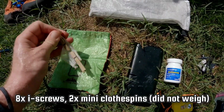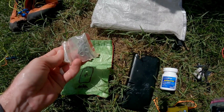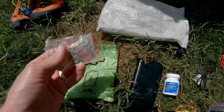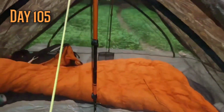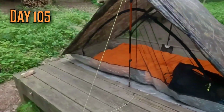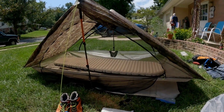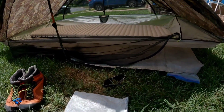This is two of the little clothespins. We'll get to that, and then a whole bunch of these little eye screws here. These were great, especially once you got further north into Pennsylvania, New Hampshire, when you're camping at shelters or on tent platforms. You could drive in some of these and then rig your guy lines out to your eye hooks instead of trying to finagle a way to put a tent stake into a wooden platform. Meanwhile, the clothespins were great for pinning up the Z-Packs Duplex flaps if there was a rainy night where you still wanted some air to come through.